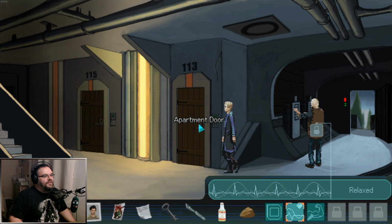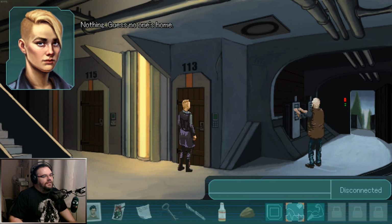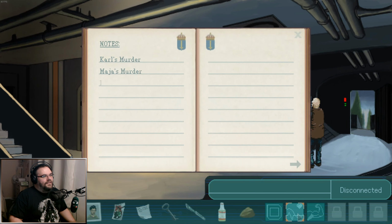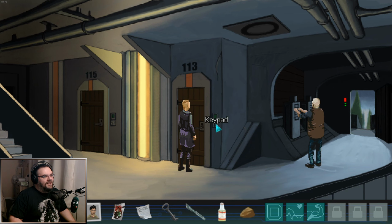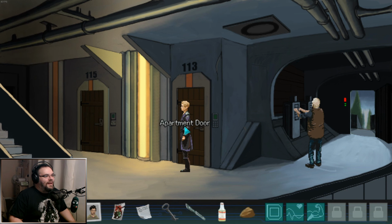Okay, apartment door. Nothing. Guess no one's home. Locked. Yeah, that's right. We've got some brute strength. Turn that off. I mean, I could attempt to kick the door in. I don't think that's the right place. I know it's not the right place, but maybe they have information. Did you think of that? No, you didn't, did you?